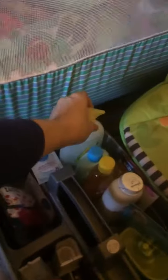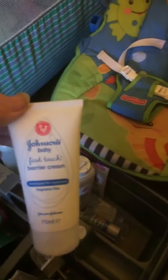And obviously these are the freebies you get. Got Johnson's baby powder, which recently I found out it's not that good for the baby. So I don't know if I'll be using that. Johnson's baby bath. Shampoo, sorry. Johnson's baby bath. Top to toe wash, which would be good for before the cord comes off. And we also got some little bath boats and the typical Johnson's nappy barrier cream, you know, so stop any nappy rash.